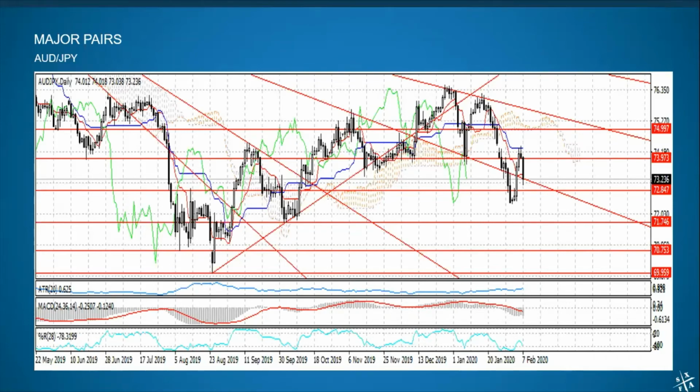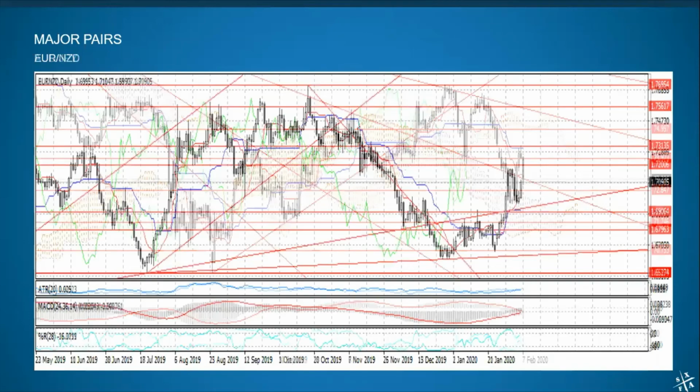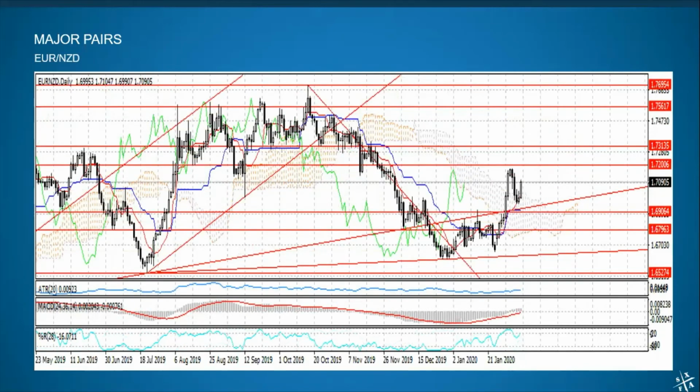Euro New Zealand, this is one I'm sort of stepping away from right now. It's very volatile. It's not doing what I would think it should be doing. The euro is getting weaker. I would think this one would be heading straight towards the bottom. It's not doing that. And when the market's not providing good entries, I never trade my gut feeling. So this is one where I will wait for the market to move in either direction before jumping back in.